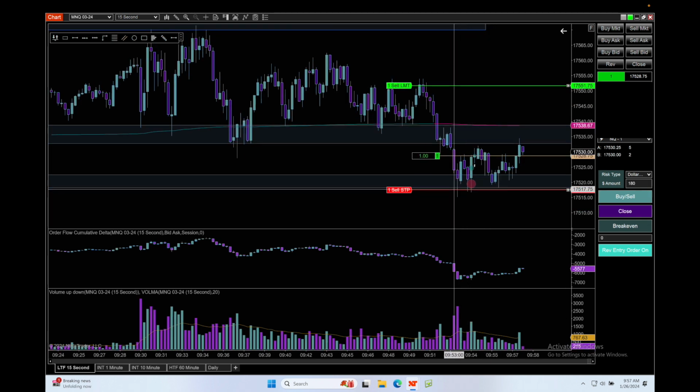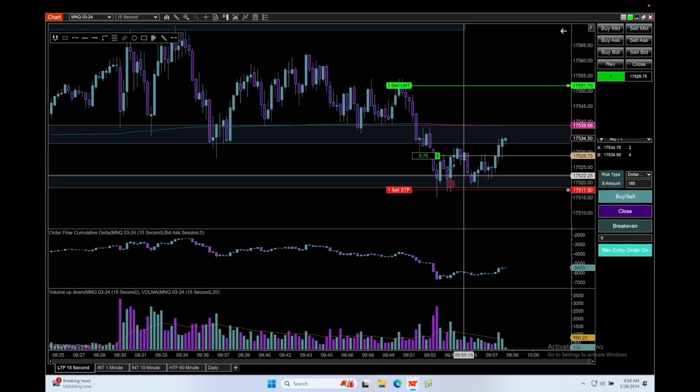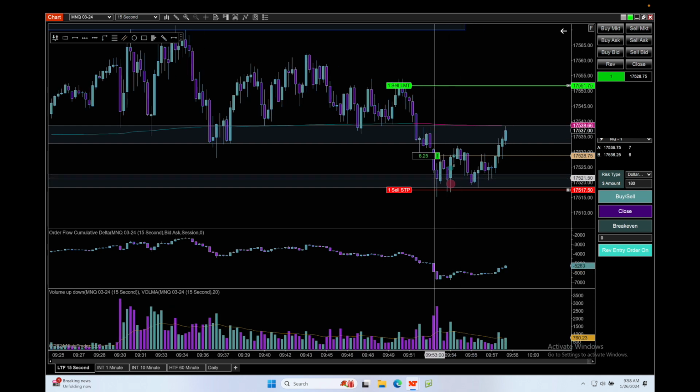Not a huge difference in risk, but if it comes back down that far, I think it's just going to go all the way anyway. We got to get back above VWAP. So don't get too worried if we see some choppiness or selling activity around VWAP. If we blast right through VWAP, that's a really good sign. VWAP's very flat, so when you see that, we often do trade both sides of it pretty easily.